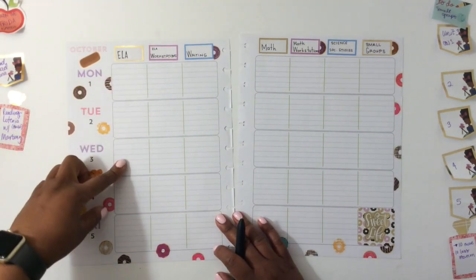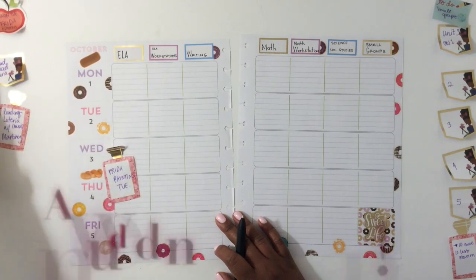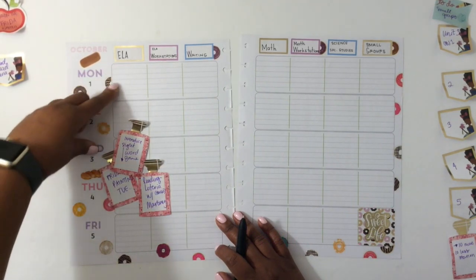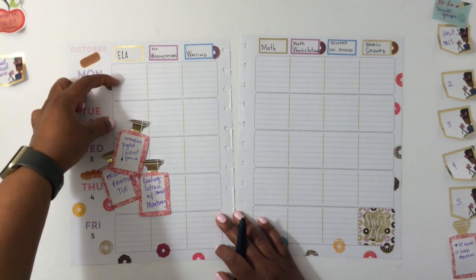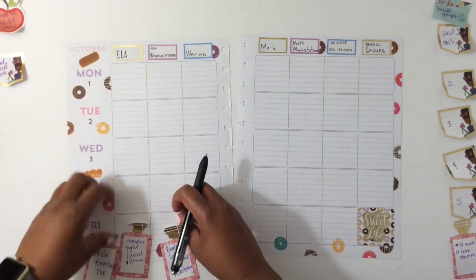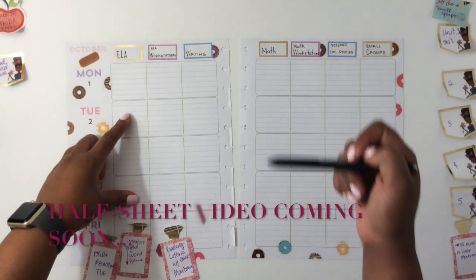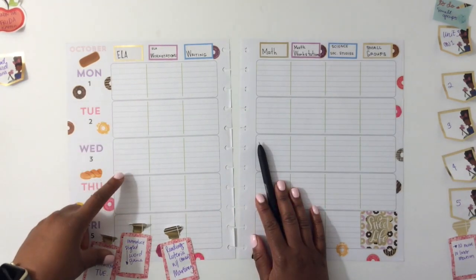So, for example, for ELA this week, based on my pre-planning that I've done, which are all of these here, this is going to go into ELA. We are reading and learning about Frida Kahlo on Monday and Tuesday. So I'm going to put the read alouds that I'm going to be using. And then on Tuesday, we are going to be painting like Frida Kahlo, and I'm just going to note that there. Usually on a half sheet, if I need any specific things, I'll put that for that day there.